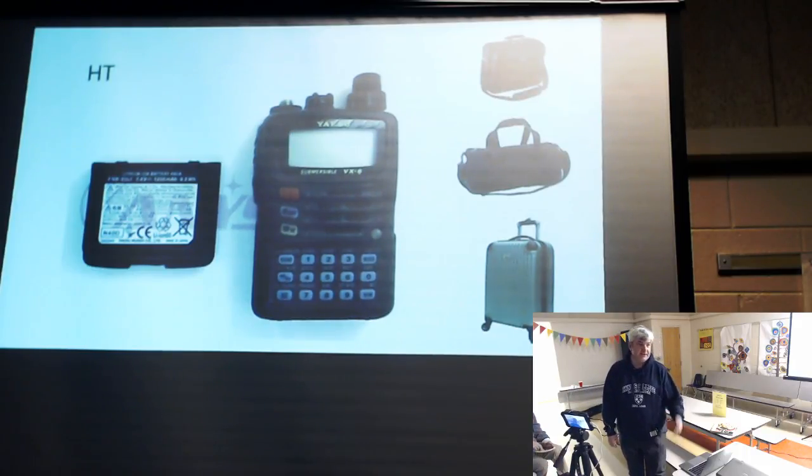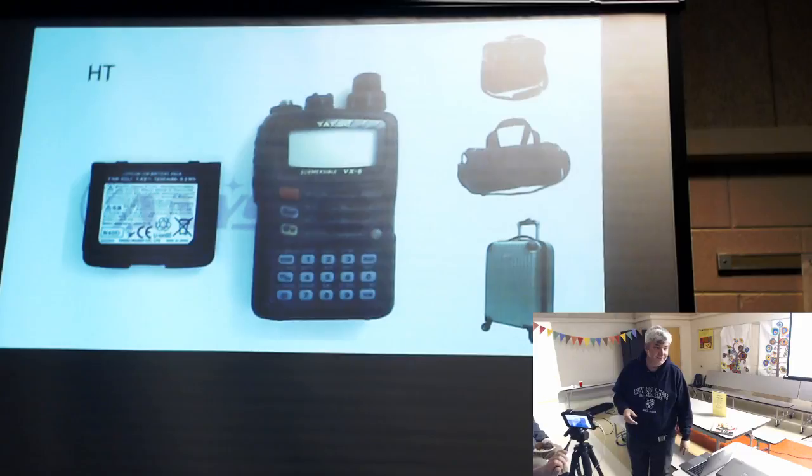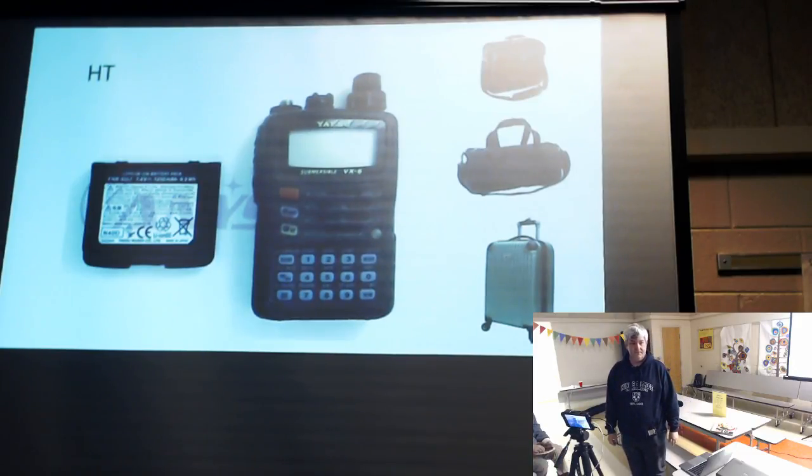And I've never been asked to dismount the lithium battery, but again, I don't put the antenna on it. And I'll say, it can't be used without the antenna. It'd burn it out. And that's usually okay for them. I remove the battery, not to prevent it from accidentally turning on. Right. But I leave the antenna on.